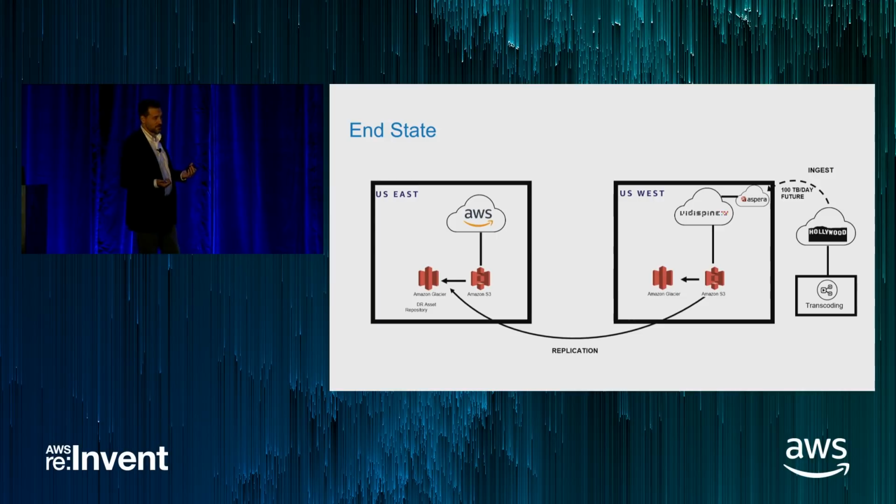And we've actually talked too about potentially, as we get more mature on the US West side, further tiering down to S3 IA and Glacier potentially, but that's not really a DR use case, that's more of just a business lifecycle use case.